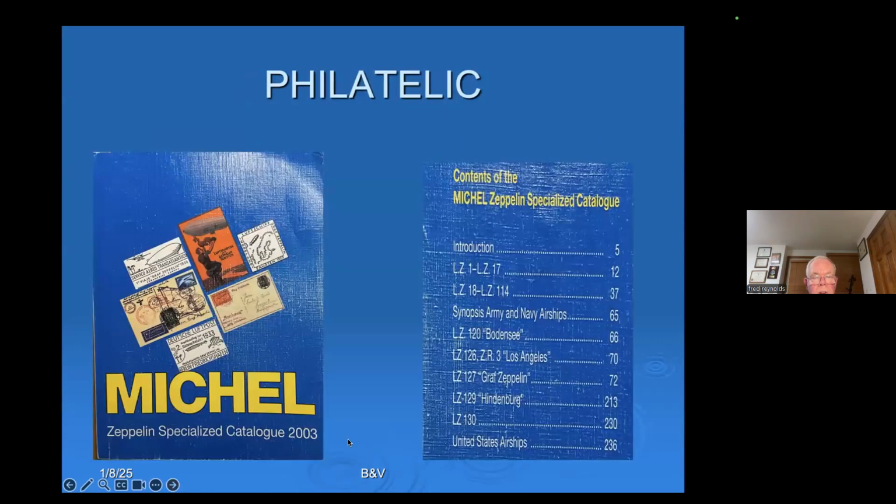There are standard philatelic catalogs that in the United States, most Americans don't even bother with these sections. But if you live overseas, this is Mikkel. This is an English version, but there are German versions also. And on the back, you can see that it has a synopsis of Army and Navy airships. So there's a whole series in there that most Americans don't bother with. But it's LZ-18 to LZ-114 that are listed in this catalog.